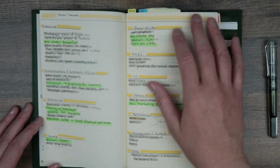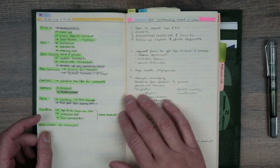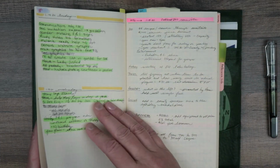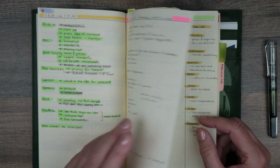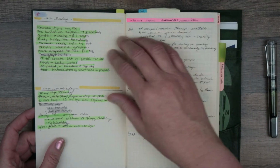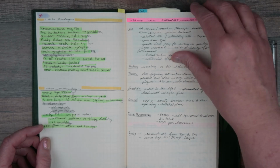I'll explain the highlighting in a minute, but once I get through this tasks forward, I just start right in with, actually this is also transfer of a big project that was in the other journal, so this came forward, and then this also came forward as well. And then I just start straight in and begin the daily logging.